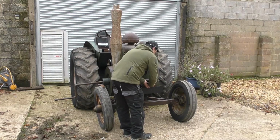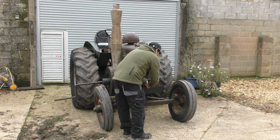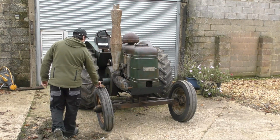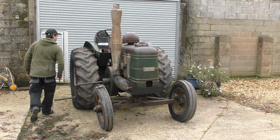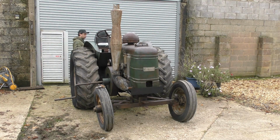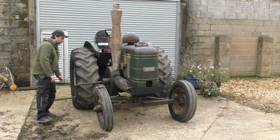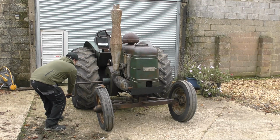So take this out the front. I can't remember what they call it. It's a wick holder or a fuse holder, I think. Gonna pop that out. And now, with the throttle partly open, probably about 3/4, I'm going to wind her over a couple of times. And hopefully, you might hear it.